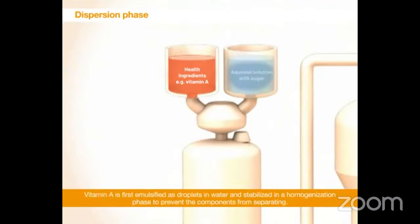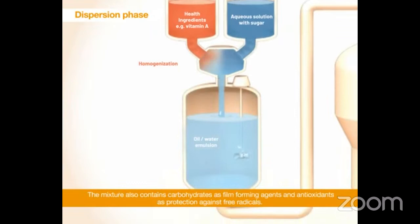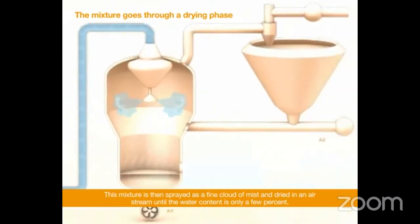Vitamin A is first emulsified as droplets in water and then stabilized in the homogenization phase to prevent the components separating. The mixture also contains sugar molecules as film-forming agents and antioxidants as protection against free radicals. This mixture is then sprayed as a fine cloud of mist and dried in a current of air until the water content is only a few percent.